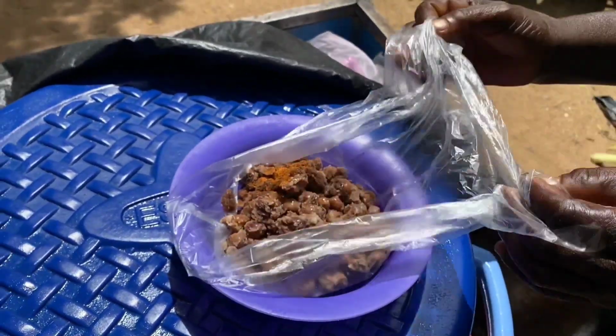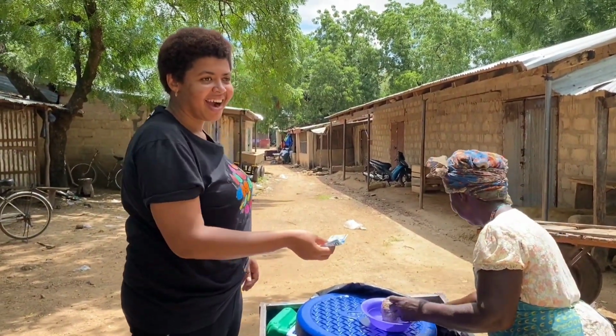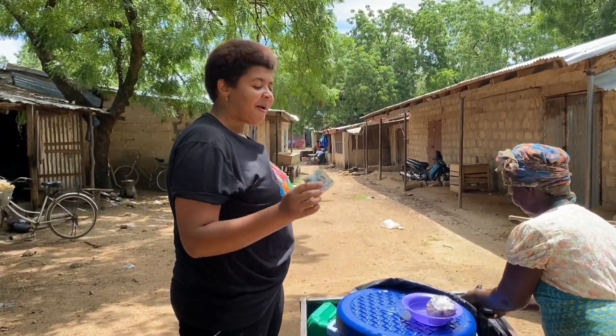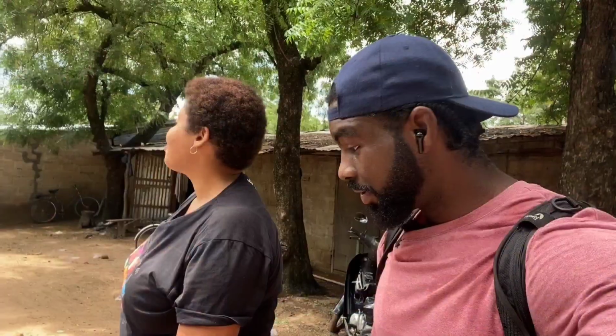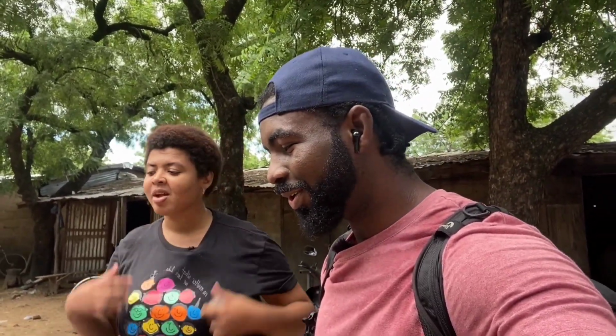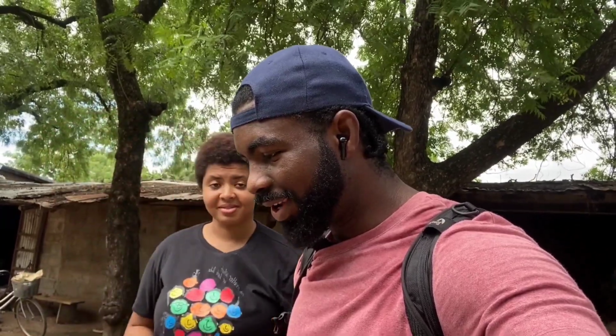Wait. You're putting pepper on the beans. Wait, I thought Bambara beans was eaten with sugar. Please, we don't do that here. You're kidding, right? Oh, the next food we are trying, Bambara beans. She's really selling me. I don't know. She was asking what you said, why I was telling you we don't do that. So I was telling her you said Bambara beans is eaten with sugar. Wait a second. So you put pepper and oil on it, nothing else.